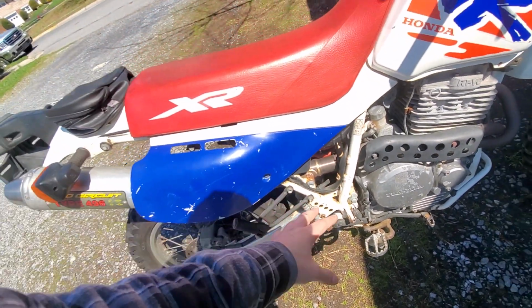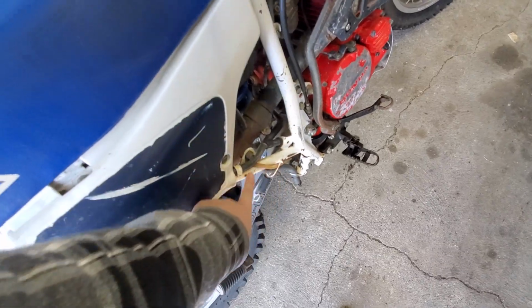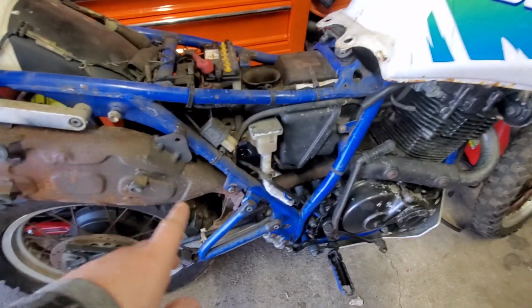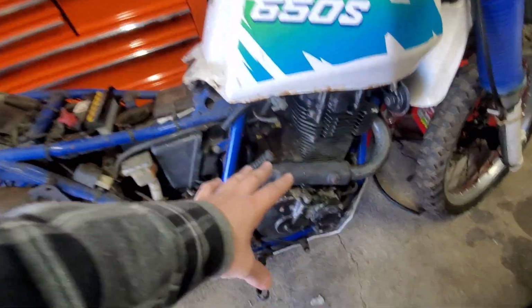Some subframes are replaceable. They unbolt and you can take them off, but there's two pieces. But most of these Hondas and stuff, they don't have a two-piece subframe. Like the KX 500, it's covered, but that has a two-piece subframe, but these bikes don't. See how it's one piece? So that's what you want to look for when buying a bike, is always check the engine.